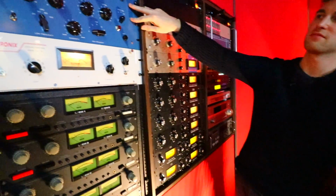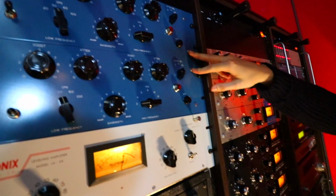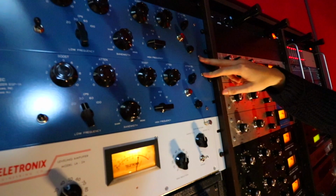Here we have some Pultec EQP, mastering equalizer, super classic equalizer.